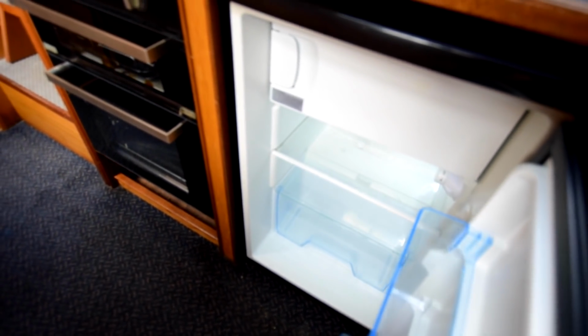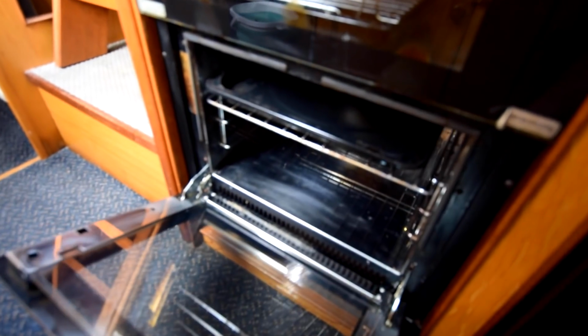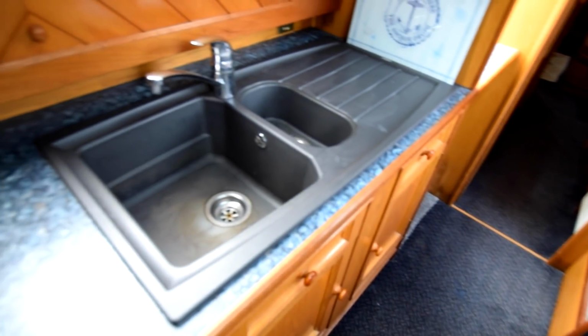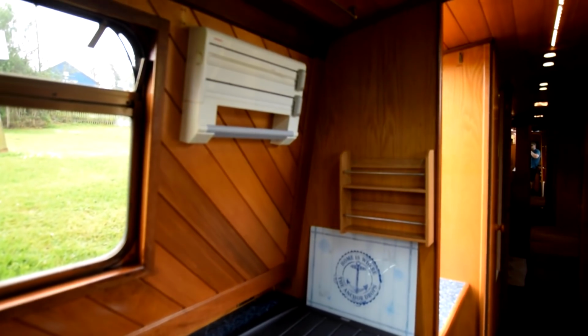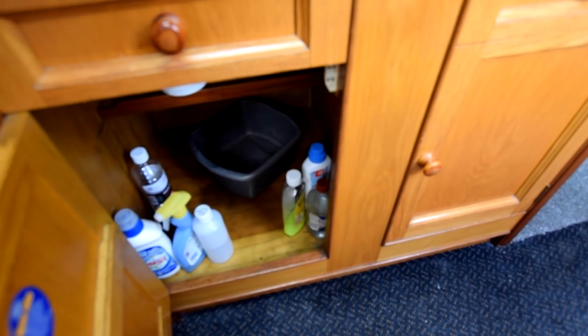Here's the fridge. And next to that is the Thetford Midi Prima oven with a separate grill. The gas hob was a Belling, by the way. Sink with a separate drainer on the starboard side. Cupboards underneath.